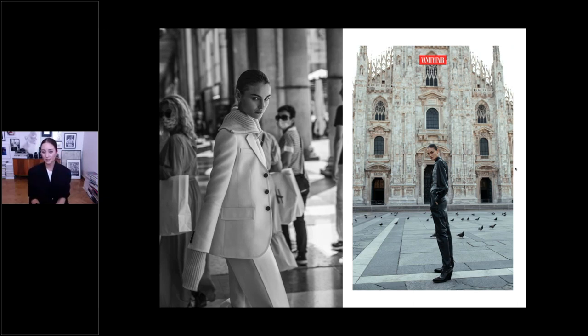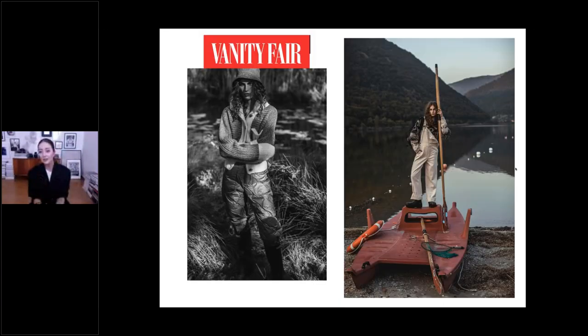This is like a story for Vanity Fair. I started experimenting more with color, and you see here a bit of a different light. I was always trying to put myself and my subject that I was photographing in a shadow, because I felt more confident and more calm with it.